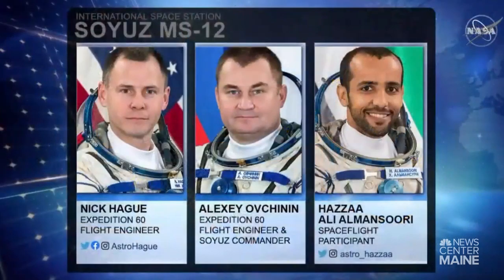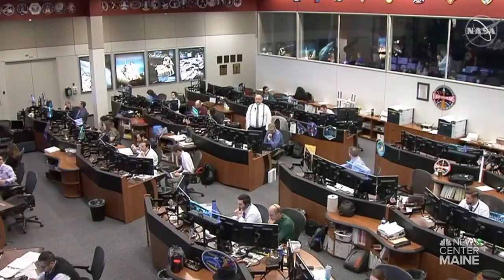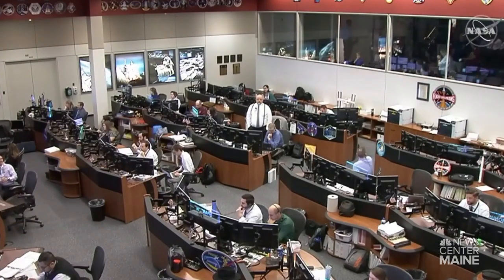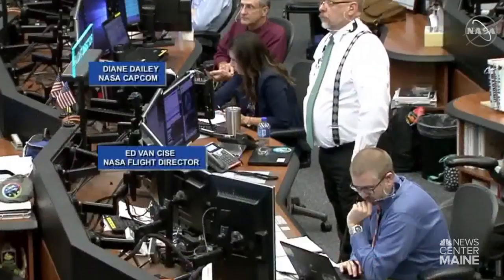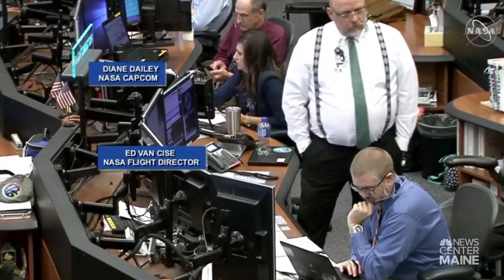Parmitano, who's in the top left of that picture there, is going to be taking over as the Expedition 61 commander on October 3rd when Hague, Ovchinin, and Al Mansouri undock and make the trip back home aboard the Soyuz MS-12 vehicle. For now, though, here in Houston, the team in Mission Control are going to be monitoring today's launch, getting updates on the flight from the ground to the station from their Russian counterparts, and it's going to be Flight Director Ed Van Cise. You can see a few more people in the room than normal. The gentleman standing up there is Royce Renfrew, the outgoing Orbit 1 Flight Director.